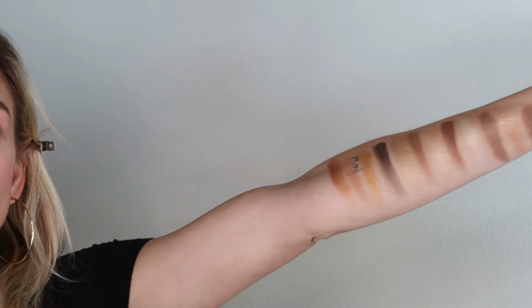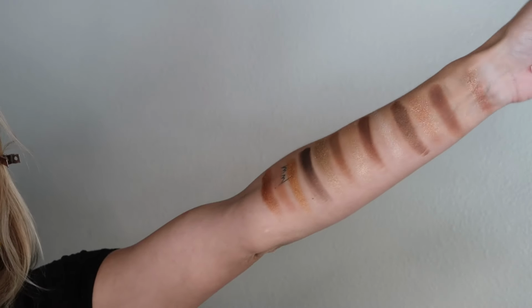And then we have one last shade, Alchemist, and this is a metallic brass. All right, so another metallic shade. I don't know, y'all. I mean, it's so pretty, and the swatches on my hand are so pretty, definitely my kind of shades. I'm gonna use a brush for this one since I've used my fingers with all of the other ones. So I'm just gonna use a brush with Alchemist, but I don't know.